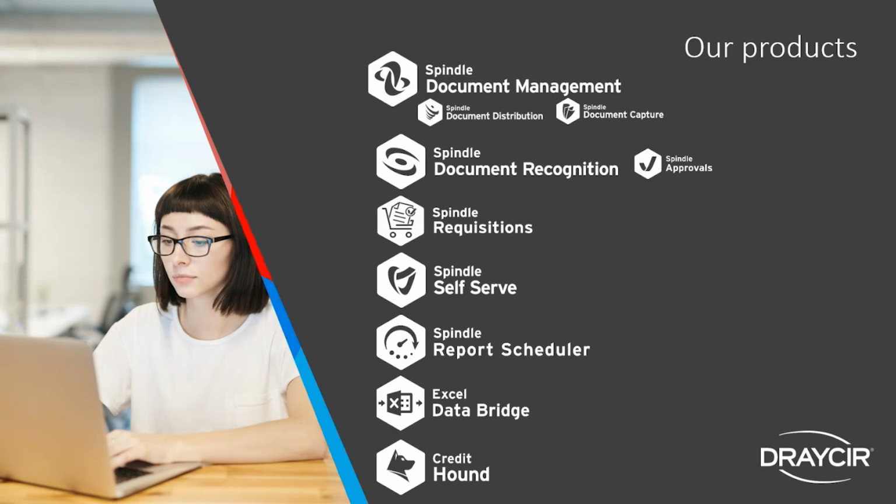And then we've got Credit Hound, which is our advanced credit control software that essentially takes away all of that administrative burden that sits behind credit control, and communicates to all customers, no matter where those invoices, those transactions sit within your collection path and chase cycle. So that's just a brief overview from a Draycir point of view.